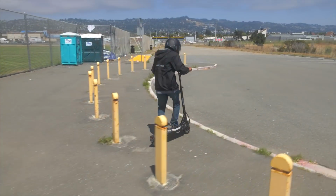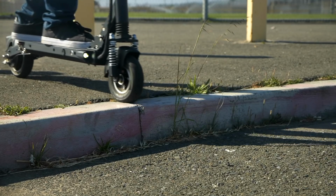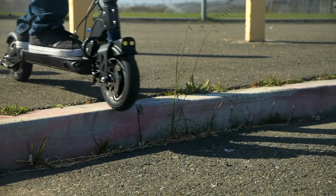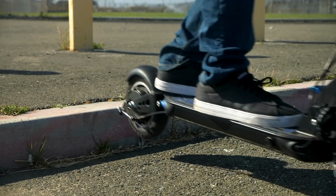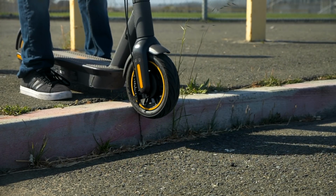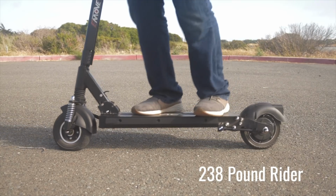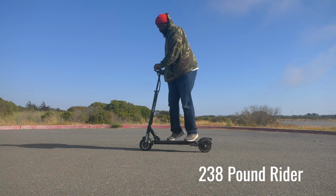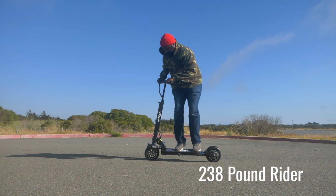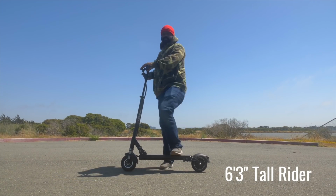When riding off curbs, you'll want to make sure you have enough clearance to not scrape. The Emove Touring has an astounding 5 inches of deck clearance, with the City at a respectable 4 inches and the Max with only 3. You'll need to be a little careful when jumping off curbs on the Max. For heavier riders, the suspension of the Touring holds up as the best out of the 3, with the City close behind. And for taller riders, the handlebar height of the Touring is optimal as it extends the furthest.